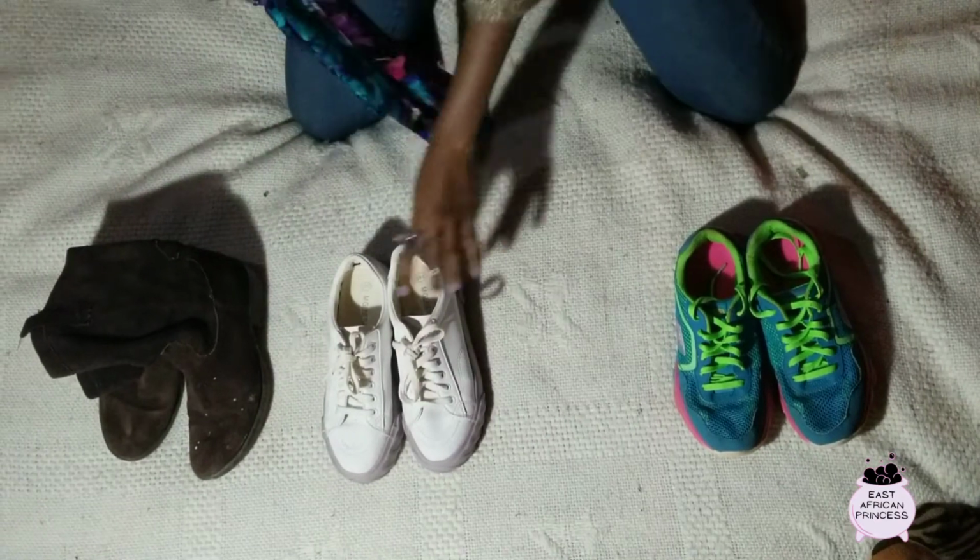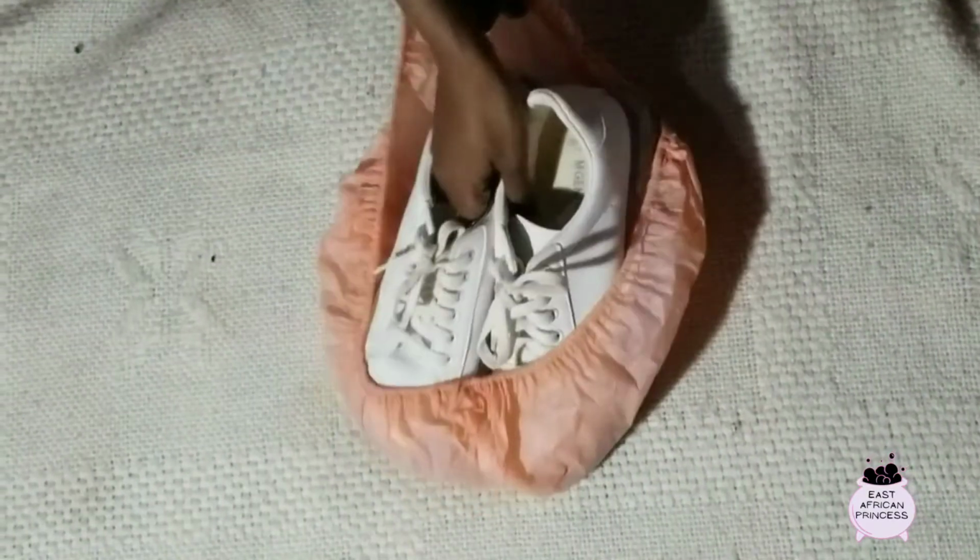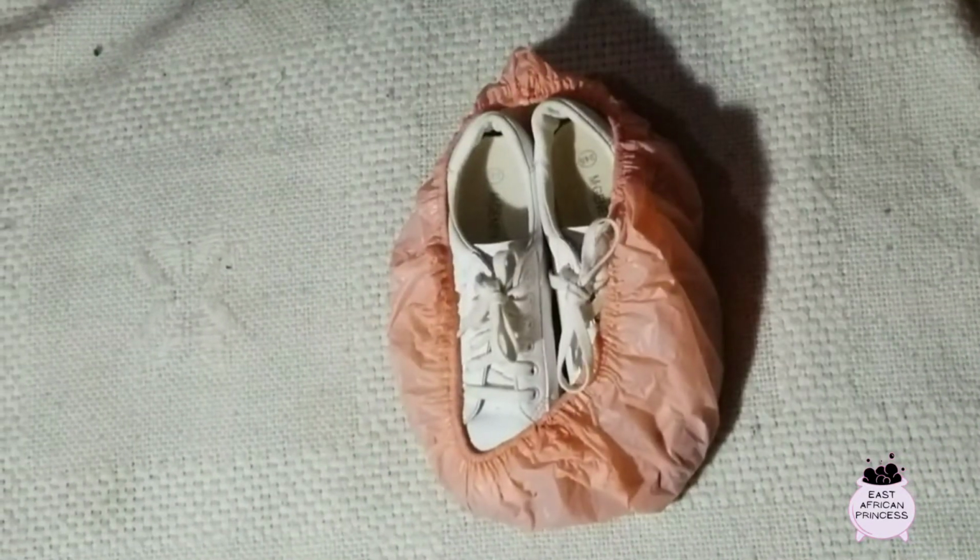One more thing that I want to share with you is there's a hack. If you have shoes and you want to store them, all you have to do is get this baby here, and then voila, you have your shoes protected.